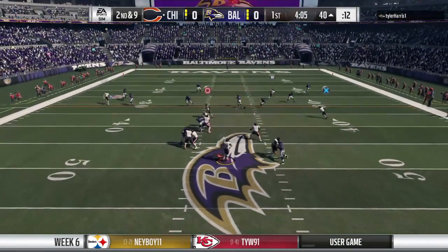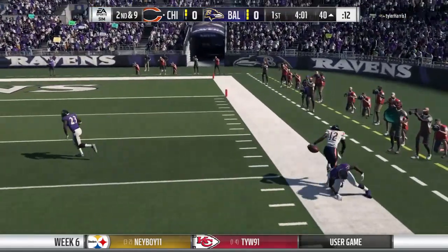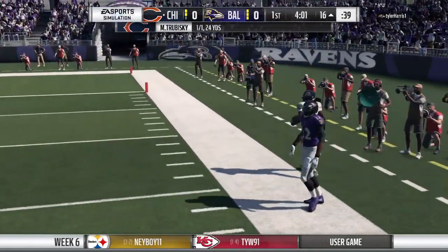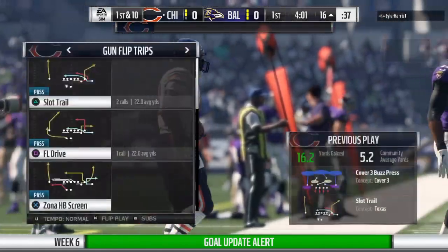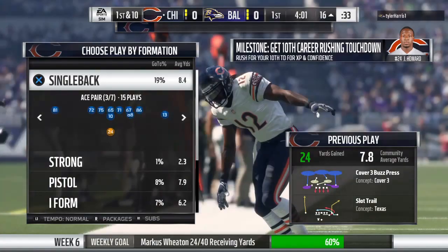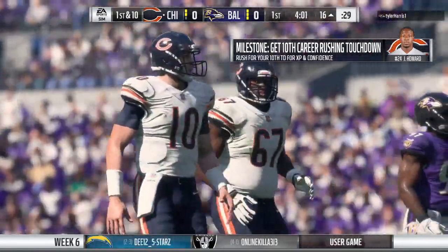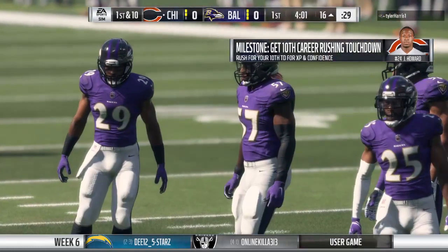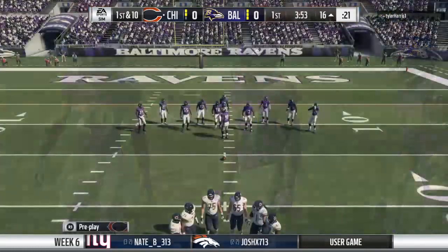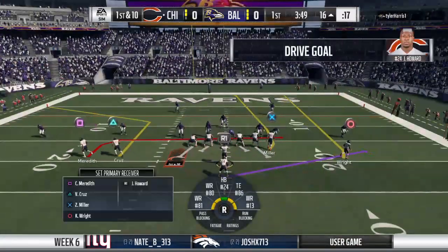On 2nd down, Trubisky. Toward the sideline, and look at that catch. Dragging the toes, and that's going to be a first down. Well done. That one goes for 24 yards. So after that big play, let's see if they can catch their defense maybe on their heels.